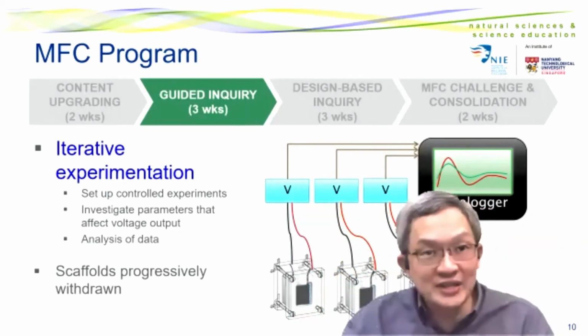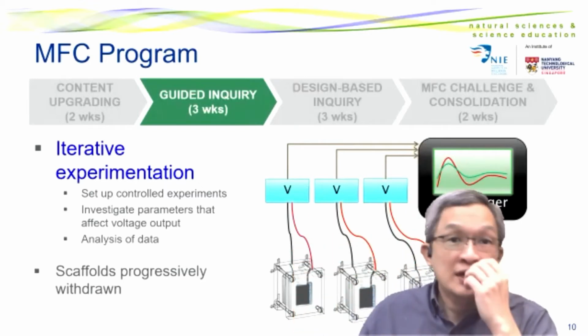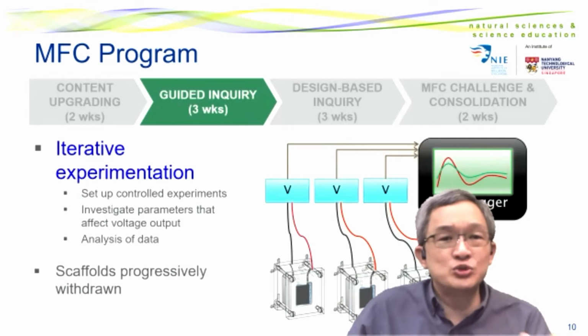Students would then examine the data from that pool and then come to a decision as to what they wanted to investigate the following week. And so we progressively withdrew the scaffolds. The second week was semi-guided. And by the third week, students had to come up and design their own experiments.